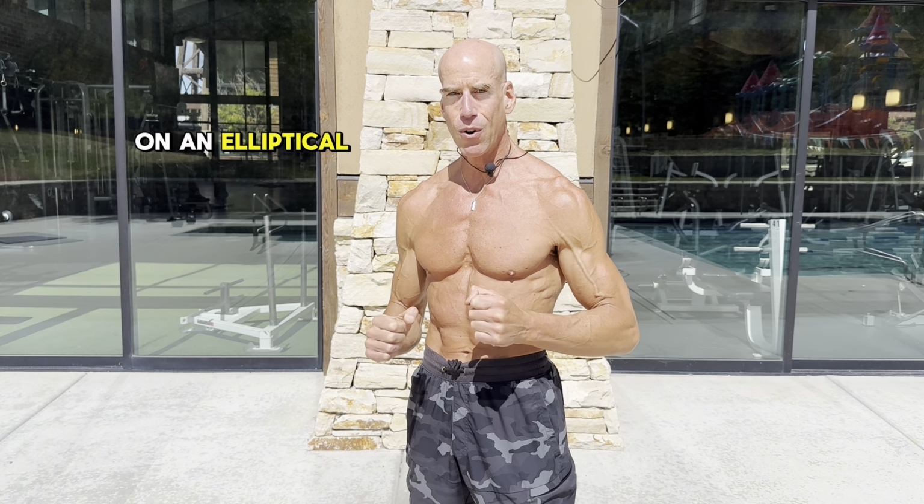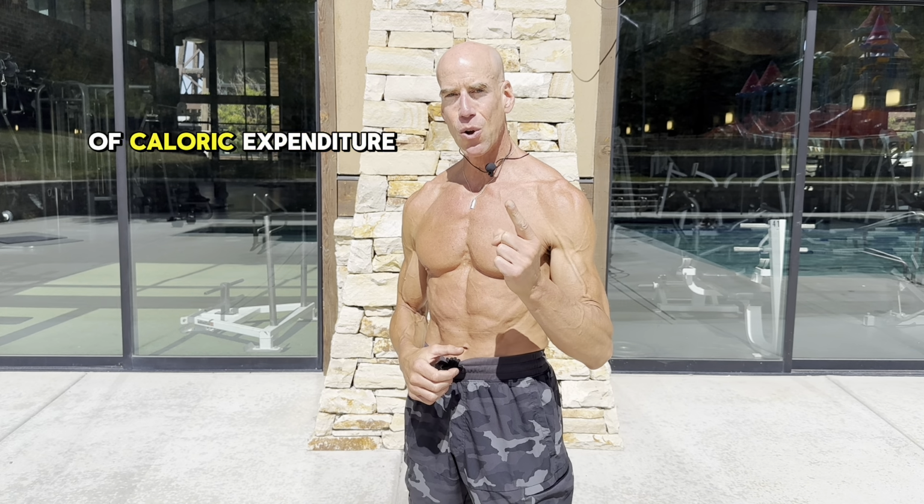Now the fun part is when you're doing sprints, regardless if it is on a treadmill, or on an elliptical, or a stair machine, or a Jacob's ladder, or even a bike, you are forced to squeeze your abs really tightly. So you're getting a high amount of caloric expenditure, you're getting an ab workout at the same time, and you're boosting your metabolism even higher when you're done working out. So that pays dividends, my friend.